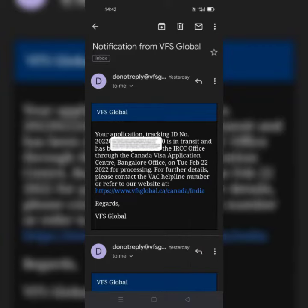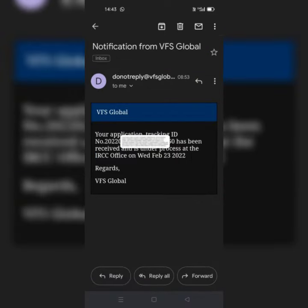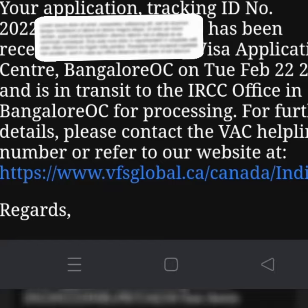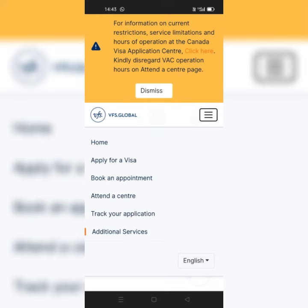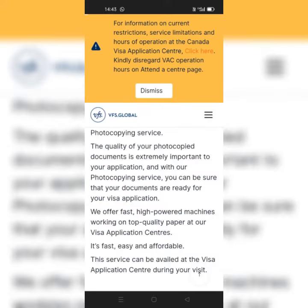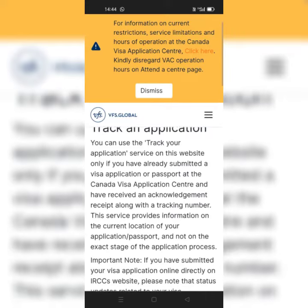After submitting your passport for stamping, you can track your package using the AWB number which was received after submitting the passport pickup request. Once your package is received at the destination, you will get a series of mails that your passport reached the VFS Global Office. From there to the IRCC office.